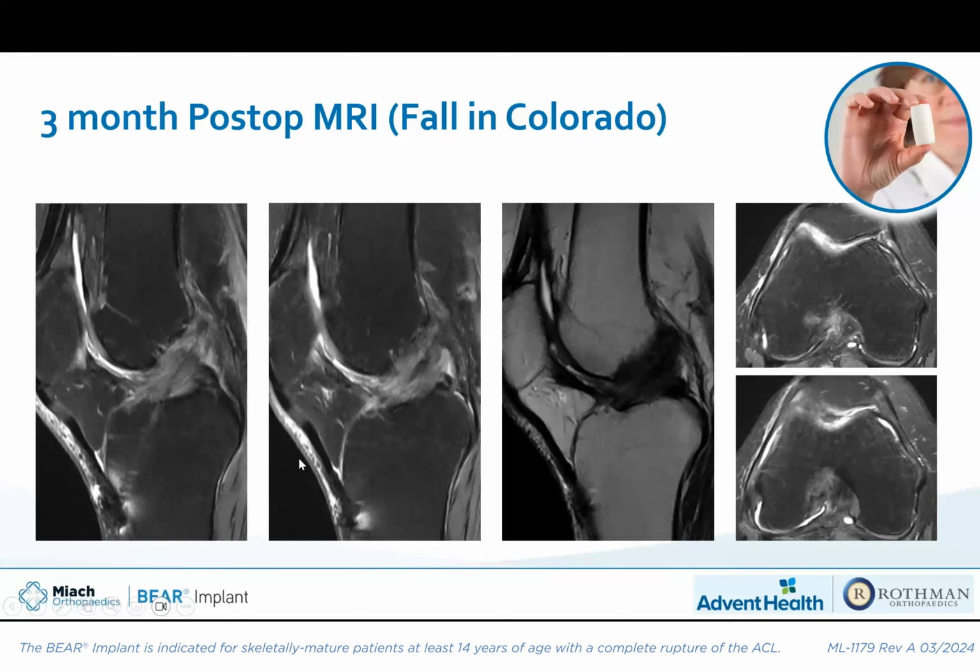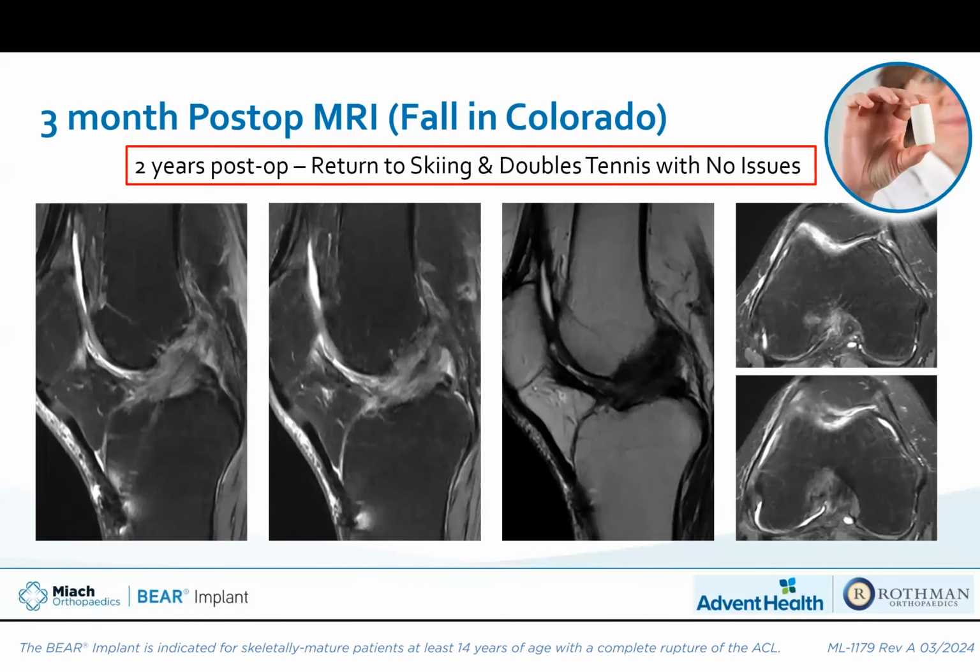The read from the radiology report was that it was a BEAR implant with the ACL restoration still intact. And you can see some of the sutures going through, ACL tissue still intact. As we get to the other sagittal view, footprint that's attached, and we can see almost right here, restoration of the footprint, attaching back in, and this was the drill hole that I had on the femoral side. So healing at that footprint side where there was injury that was previously incurred for this patient. And so now this patient is 2 years out, has returned to skiing and doubles tennis with no issues, which is a great result in a 65-year-old patient that obviously you'd have concerns about, is even surgery the right option?